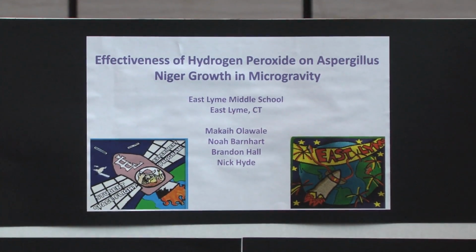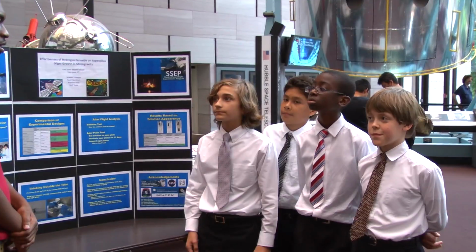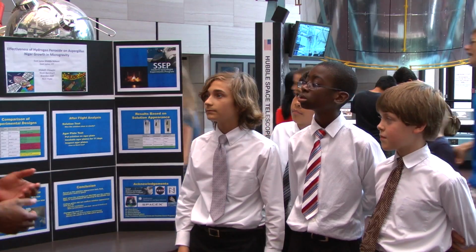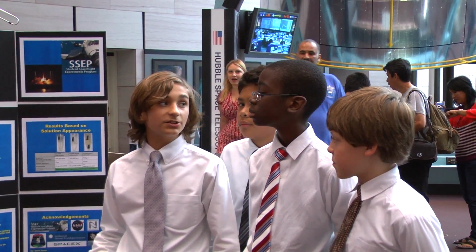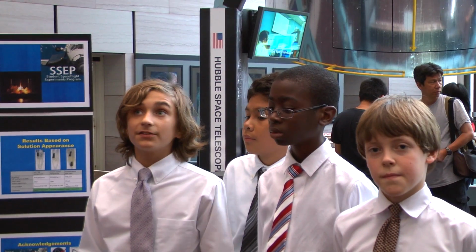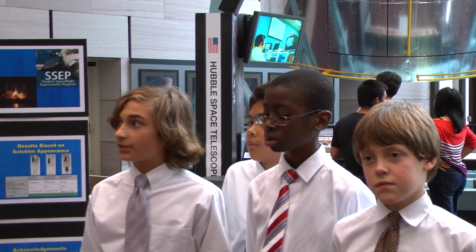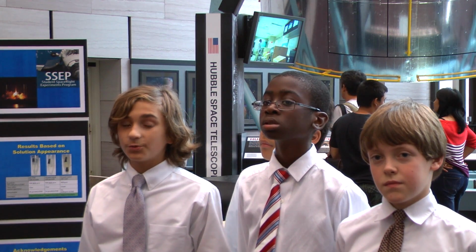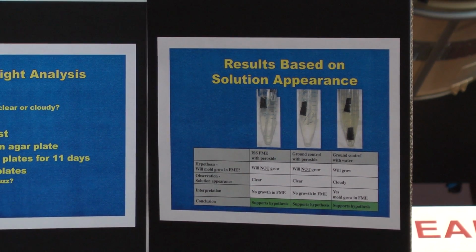The effectiveness of hydrogen peroxide and astragalus on nitrogen growth in microgravity. So what experiments did you conduct on Earth? With the ground control, we had two ground controls. One, we would just do the experiment that was going into space, except not in a test tube, but on Earth, with hydrogen peroxide. The second one, we were just going to do without hydrogen peroxide and just see if water would dilute it. And we were comparing the differences between the hydrogen peroxide ones and the ones with just water.